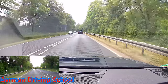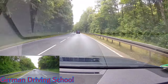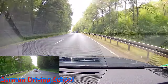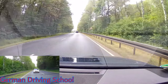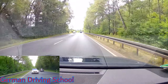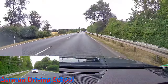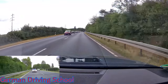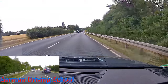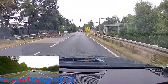And we are going slowly but surely back to Bad Soden am Taunus. The speed is going down because of the traffic lights to 60. And we just learned if the speed limit is 60, it needs to be 4 seconds of yellow. But it's off.